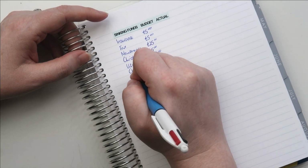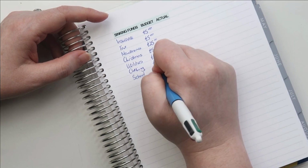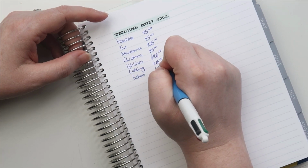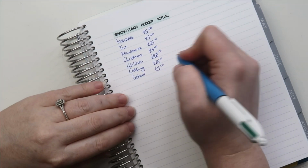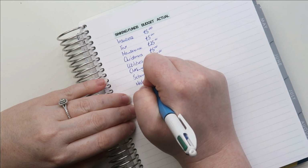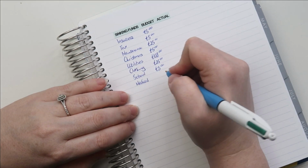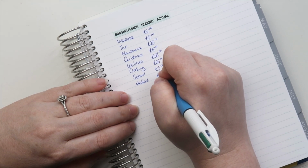So then we have school. Ava will be starting primary school, so big school, in September. So I'm just going to add €5 to that account. We have medical then. So medical is going to have €110 into it.